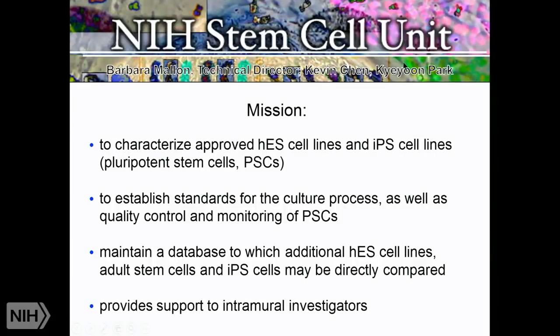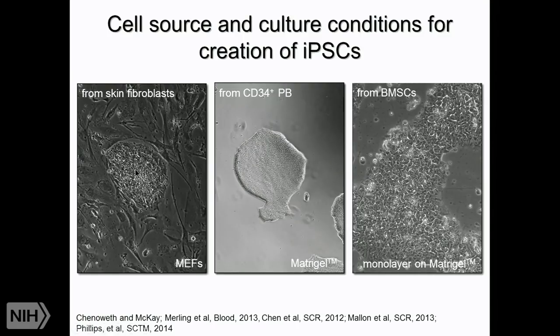So I just want to briefly mention the resources that we have here at NIH to do this kind of work. The first is the NIH Stem Cell Unit that Barbara Mallon is the technical director of, and she basically has done a huge amount of work in optimizing the growth and the generation of iPS cells and establishing standards. She has a database on the NIH website where you can plug in the data from your stem cell to compare it to the iPS cells or human embryonic cells, and she provides a tremendous amount of support to the intramural investigators. And this is an example here of deriving stem cells from either skin fibroblasts, CD34 positive cells, or from my favorite cell, bone marrow stromal cells, and using either embryonic fibroblasts as a feeder or Matrigel, and also doing monolayer cultures. And she and Kevin Chen and Kai-Yun Park have worked out all of these methods.